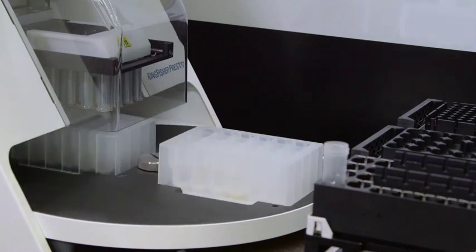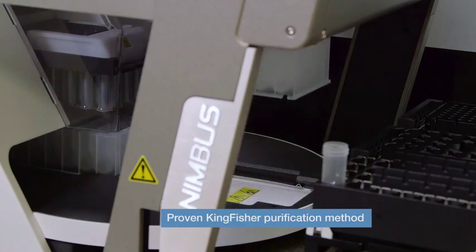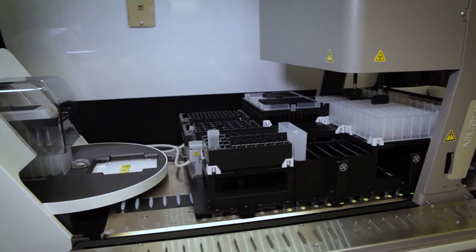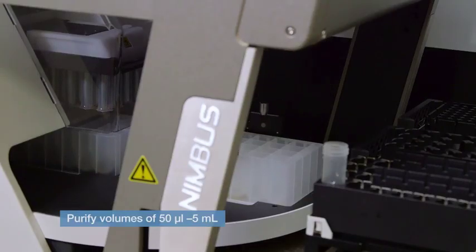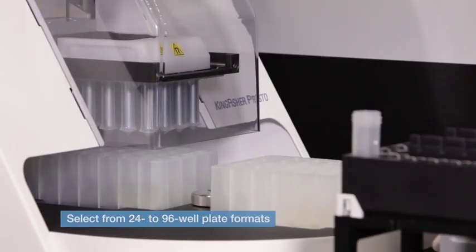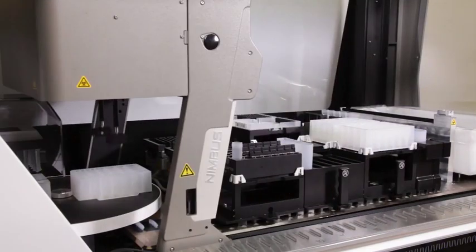The KingFisher Presto provides the same high quality and quantity of extracted samples as our trusted KingFisher Flex instrument, and the fully automated system provides a continuous cycle of purification without interruption. You can choose between two magnetic head options to purify 24 or 96 deep well plates at a time, depending on your volume, throughput, and reagent needs.